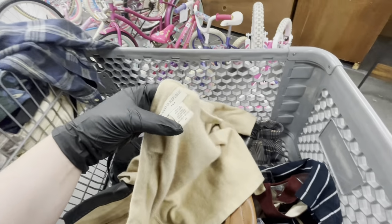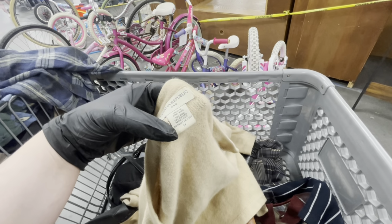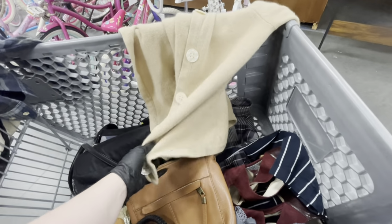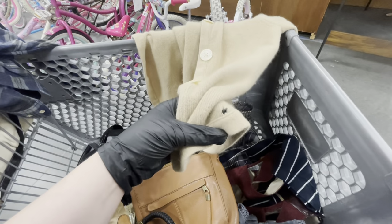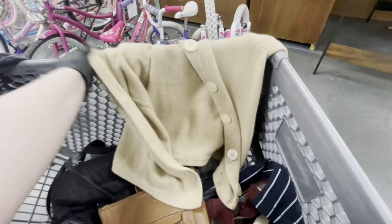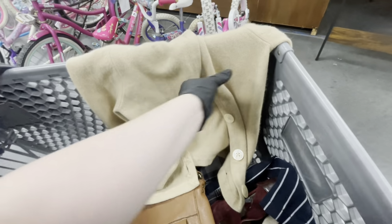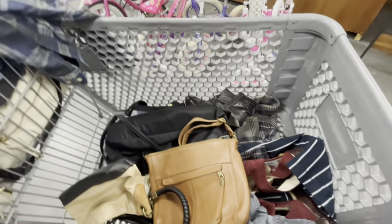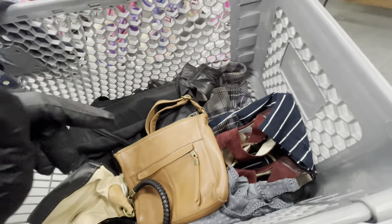Banana Republic wool angora cardigan, size medium. That's the hard thing with wool. You have to be really careful, and it looks like this one is torn up. But if it wasn't, I would definitely be getting it. Okay, what do we have next?